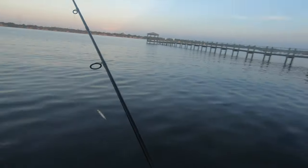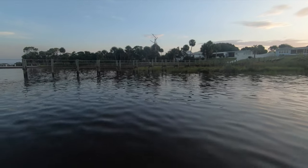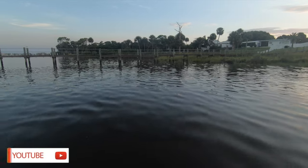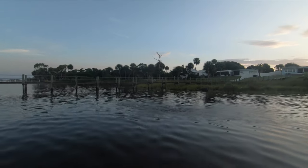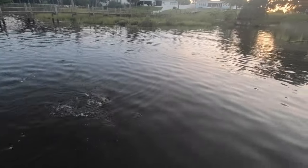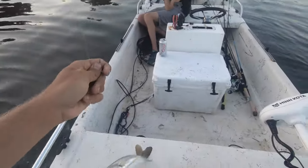Oh! Yes! Yes! Got him! Snook. Little snook. Not what we're after, but got him to eat it. Dude, he hit it like 10 times. You saw that? Yeah, he kept trying to get off. Not a redfish, but that's pretty sick. That's probably gonna be the smallest snook we catch today.